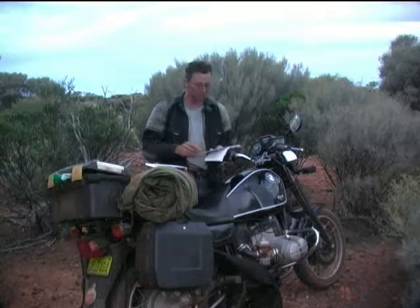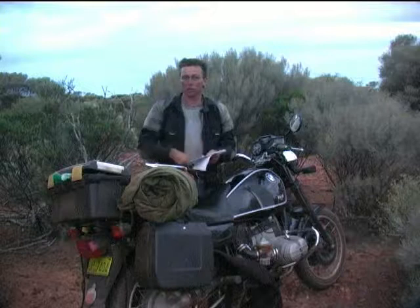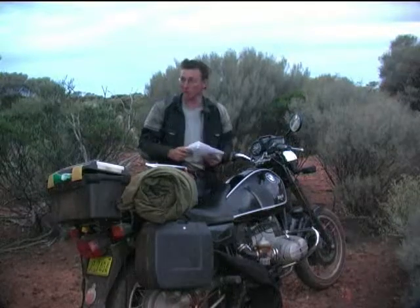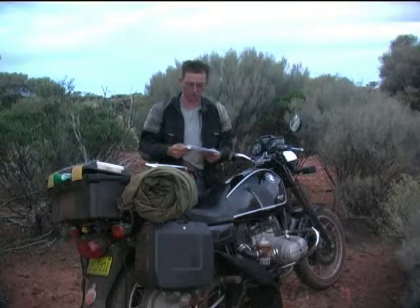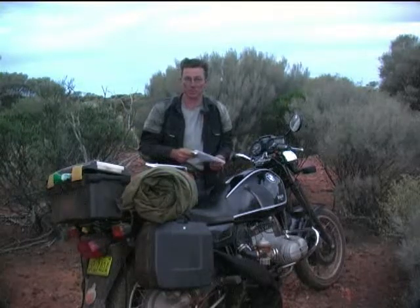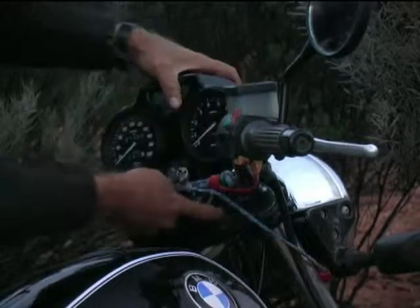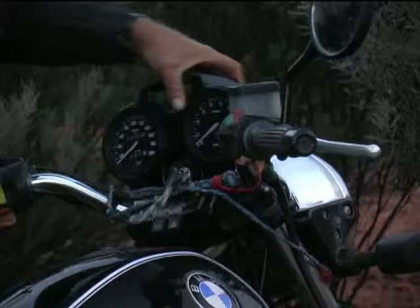Just been adding things up. We've got about 30 k's or so left of gravel road. We've done over 1,000 kilometres of gravel and sand. The road's been greatly improved since the first time I went through there. The thing that broke was a little bracket inside here, so that's pretty loose at the moment.